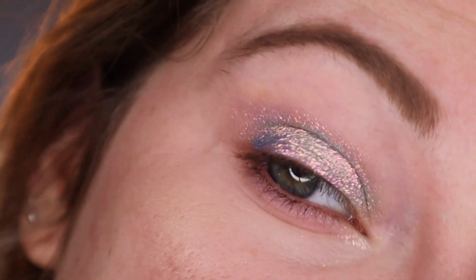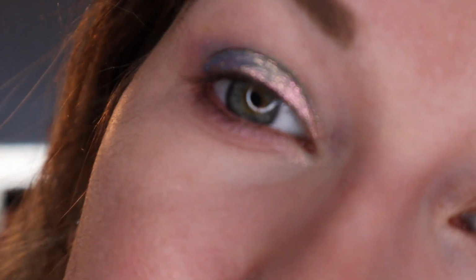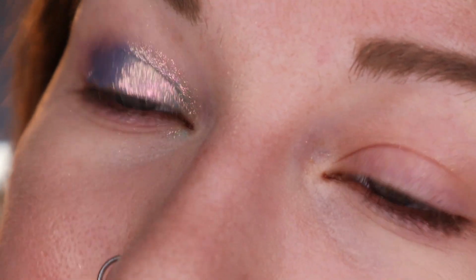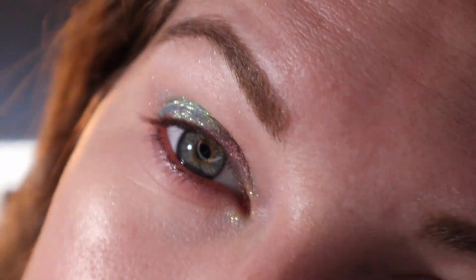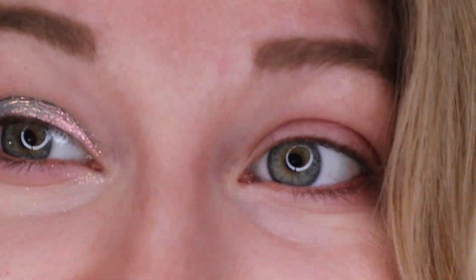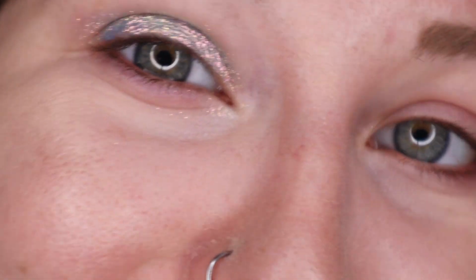So there's the Cosmos. I think sometimes the bright lights when I'm filming do hinder the flips a little bit, but I think you could definitely see all of the pink in that. Let me turn down this light a little bit and add my flashlight. And you can see on top of that how sparkly it is. That's really cool. I just really like the shadow. I didn't know it was going to blow my mind as much as it did.